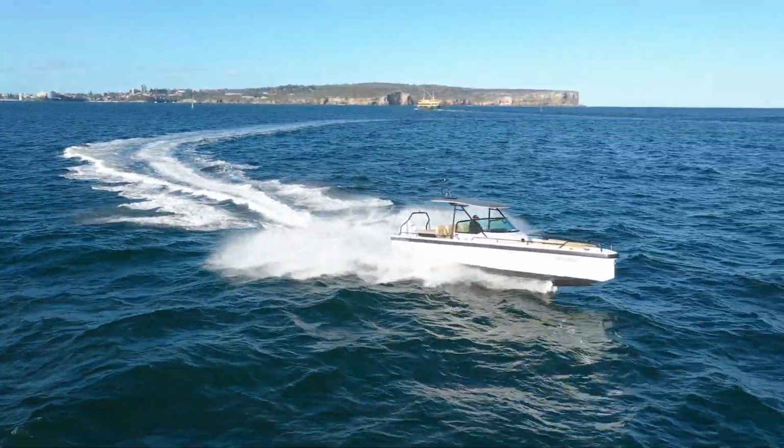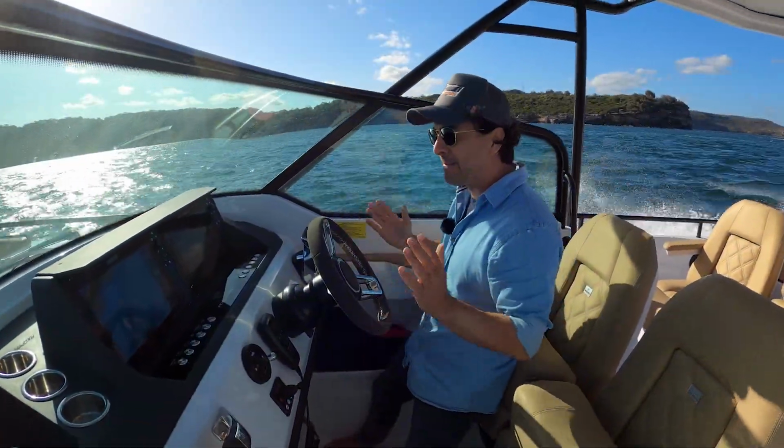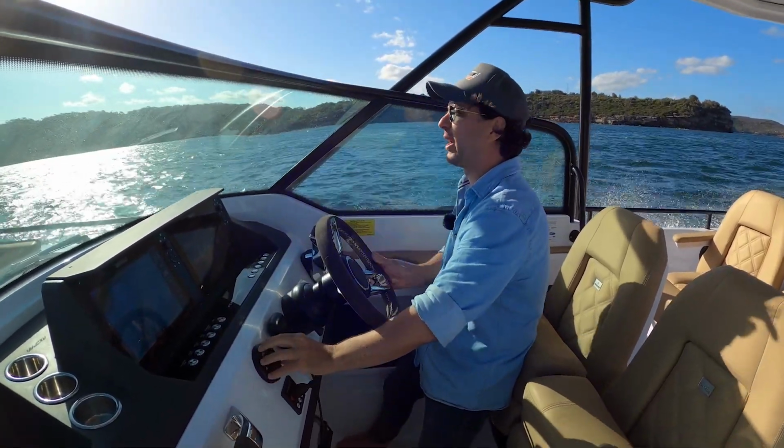Now I can feel the engine working a little bit harder. I can see the wash going forward, and I've got maximum softness. But for this level of chop, that's just not necessary on this boat.